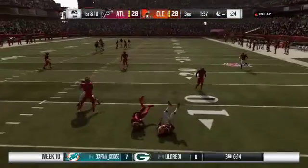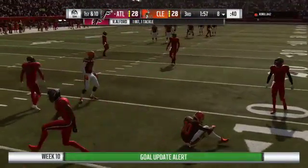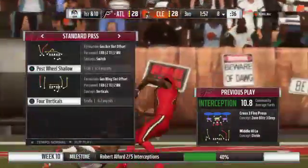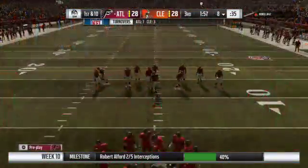And he's going to be intercepted a third time. Picked off by Robert Alford. And a big turnover there as his guys will get the football back.